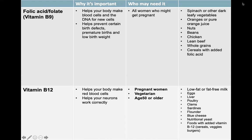So you can see there are fruits and vegetables on there. There are some meats, some nuts as well. So there are a ton of different places or multiple food groups in which you can get folic acid.